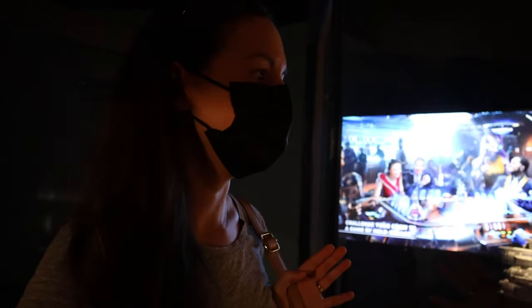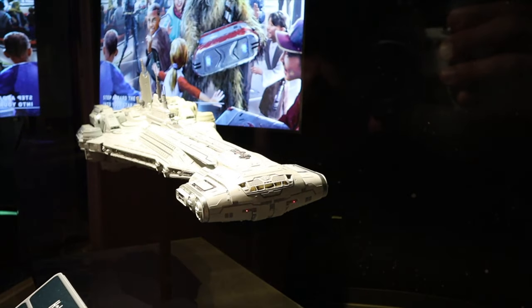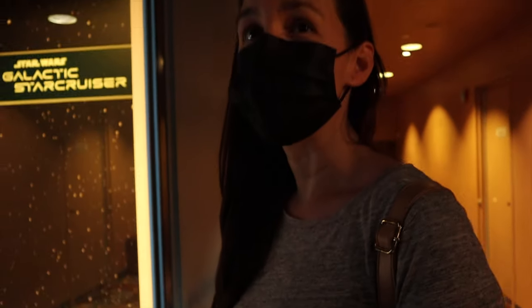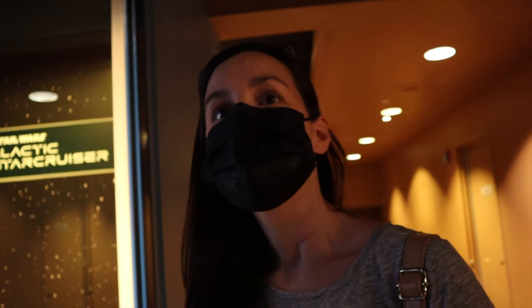So this is the Star Cruiser. This is the new hotel that they're gonna be opening, and you have to stay. It's like a two-night experience, and it's an all-immersive adventure. This is what it's supposed to look like. It's supposed to be really expensive. Like, really expensive. It's like a cruise ship. It's an all-inclusive thing. You could probably just stay in there, they take you to Galaxy's Edge for an experience and come back.